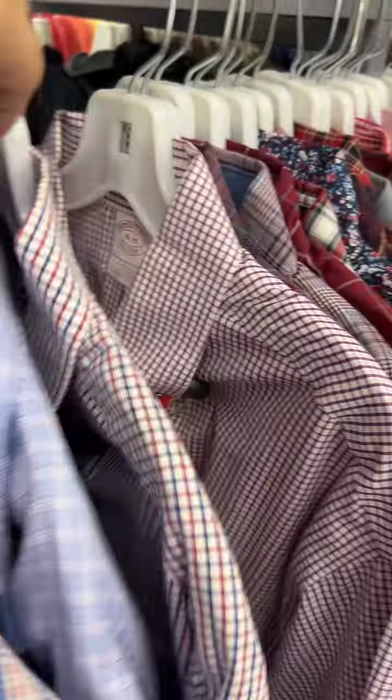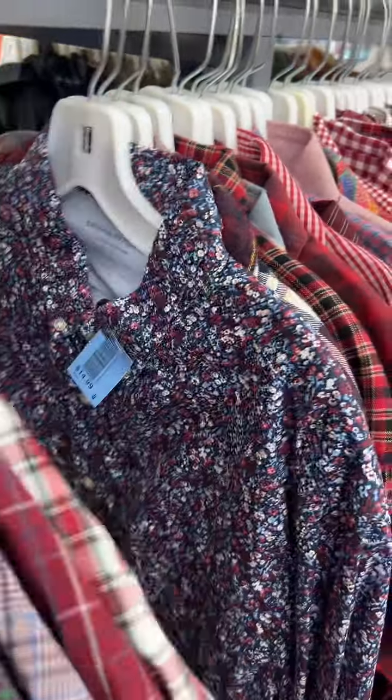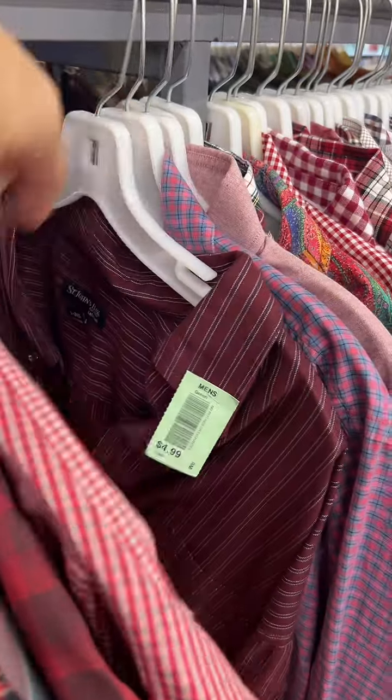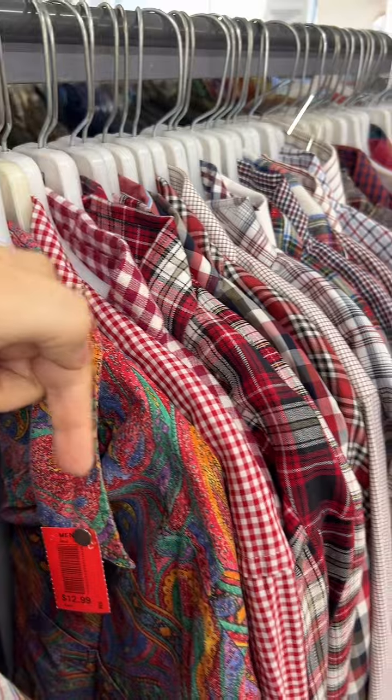Keeps their items on the rack. It does, but then nothing sells. Like last year, if you guys remember, they had North Face jackets in the middle of summer for $5 a piece because they were pricing them up, and then they had to price them down because nobody was buying them. Same as this.